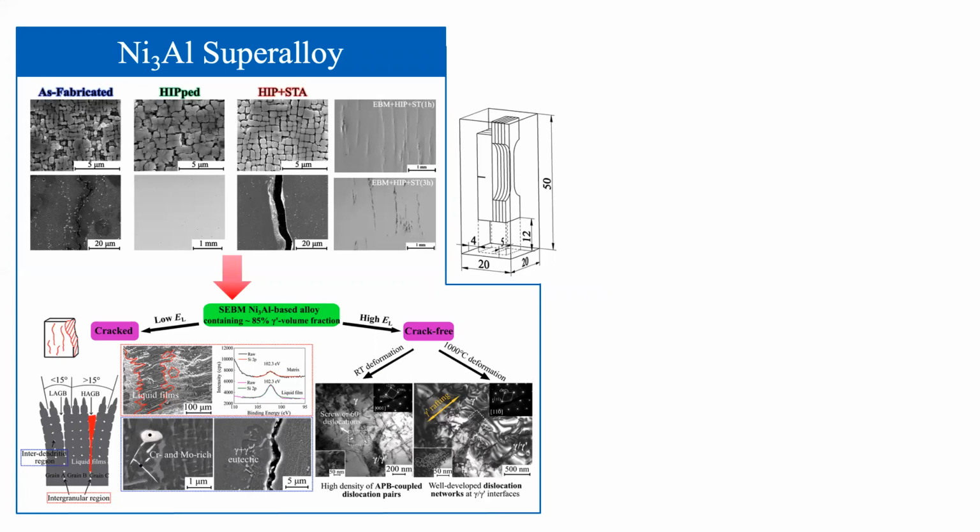By identifying the cracking mechanisms associated with this AM process, we developed a scan strategy to mitigate the crack formation in the as-built condition. And we then applied a range of characterization tools to characterize the microstructures, tensile properties at room and elevated temperatures, as well as elucidating the deformation and degradation mechanisms.